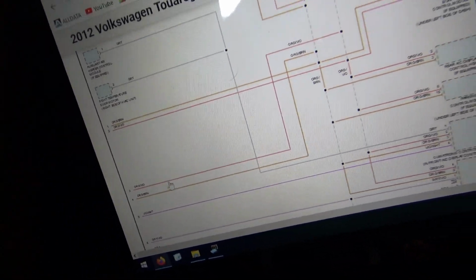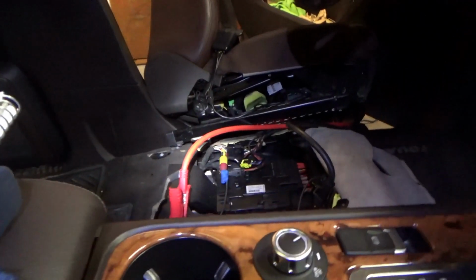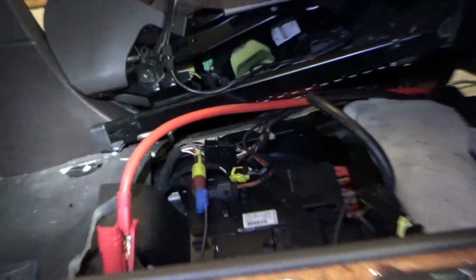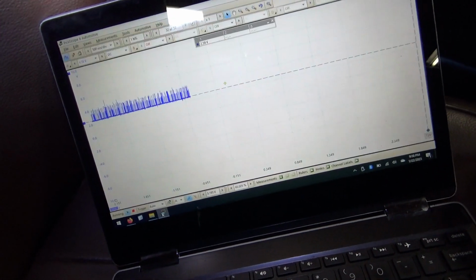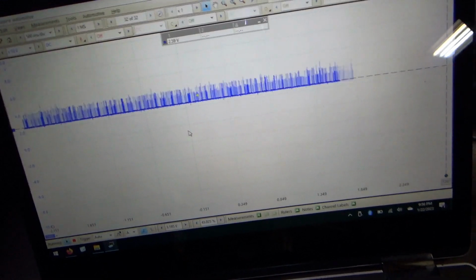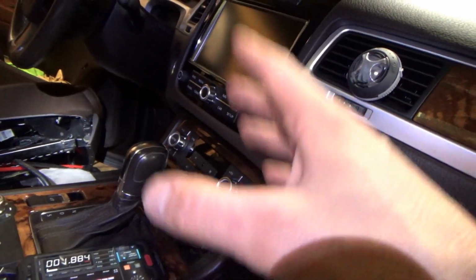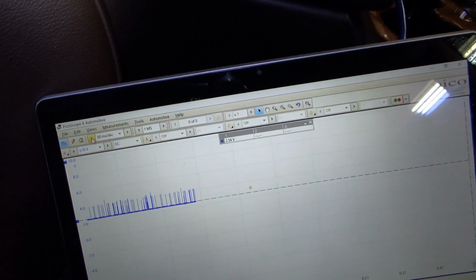brown. So before removing the seat, I plugged in the PicoScope onto the network wire on that bulk connector just to see if the comfort CAN is also staying awake. Here's the PicoScope. Sure enough, we see activity on the comfort network, which is not the instrument cluster and HVAC network, the interior. So sure enough, there's just constant talking.